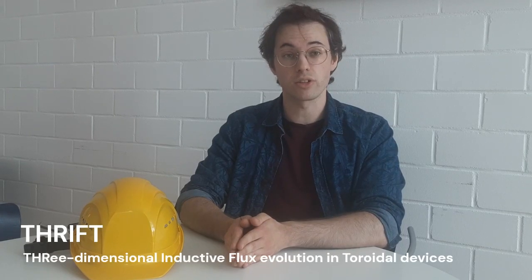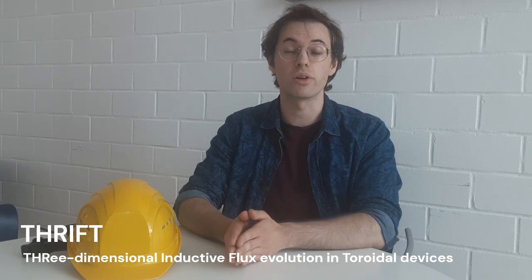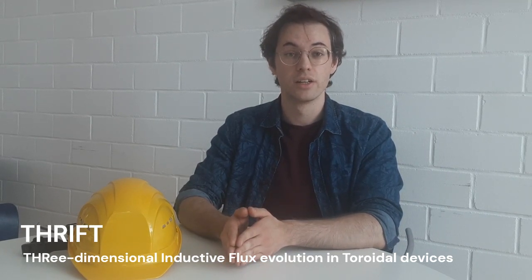And this is where Thrift comes in. So Thrift is a code written in the early 2000s that was designed specifically to model the evolution of the current in a way such that the total current, the bootstrap current, and the magnetic field are all consistent with each other. But what we realized only recently is that we can actually use Thrift to verify whether our models of the bootstrap currents are accurate. And so in this project, for the first time ever, we've actually used Thrift for this purpose.